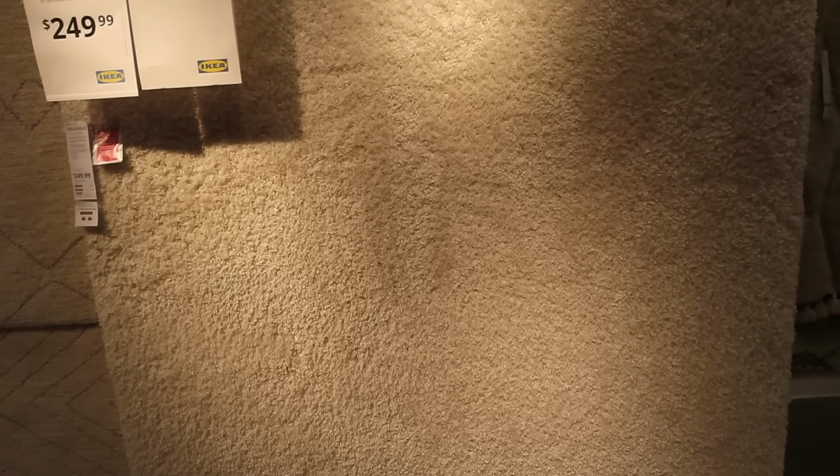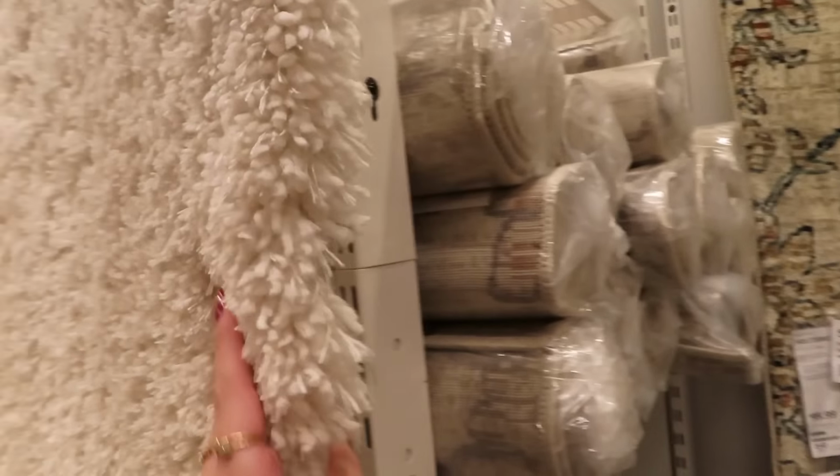I really need to find a cute living room rug for under my couch. I think just white would be nice. This one, it's just plain white. It looks fuzzy and cute. It's so soft. I feel like this would be so nice. I feel like a big plain rug under my couch and then I'll decorate would make it look really nice. Haven't really decided. This one feels really good though.